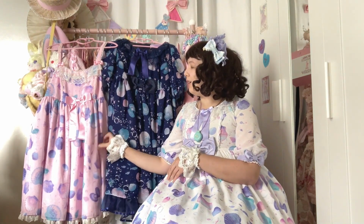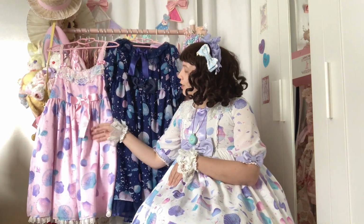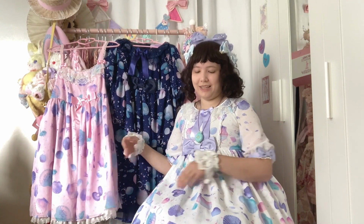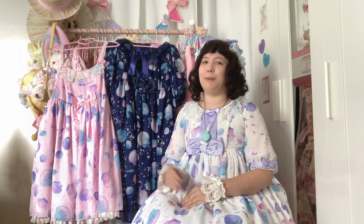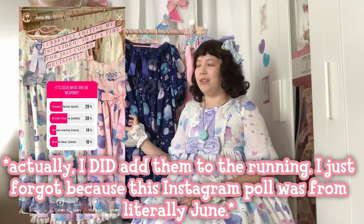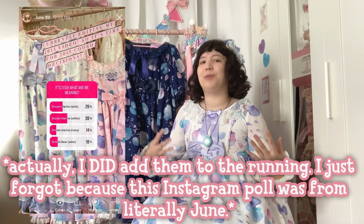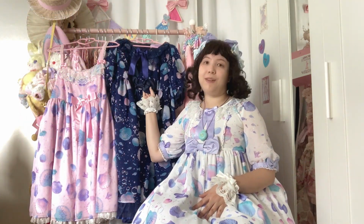And then later I was able to receive the special set. This is the special set pink version. And then lastly, I have the white version, which is the one people voted for me to wear today. I didn't put the navy one or British Bear in the running because the darker colors affect how the camera will try to adjust. But definitely navy is my favorite.